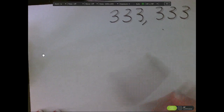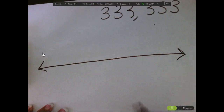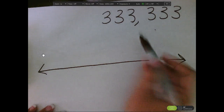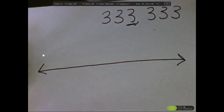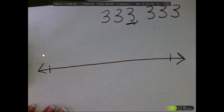Now, also, since this unit focuses on rounding, I would encourage you to use your math journal, and let's say we are going to round this number right here to the nearest 1,000. So I'm going to underline that 1,000, and we want the students to think about, well, where would this number come in between on a number line?